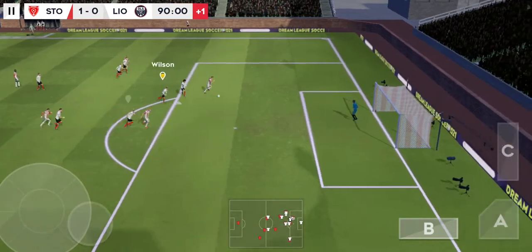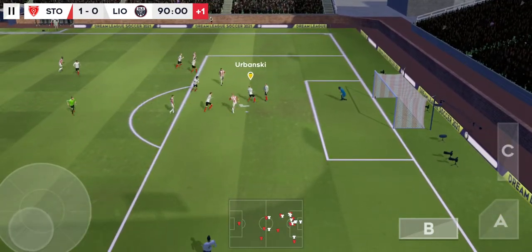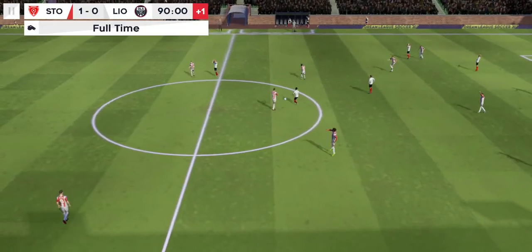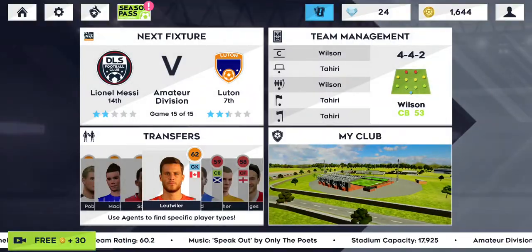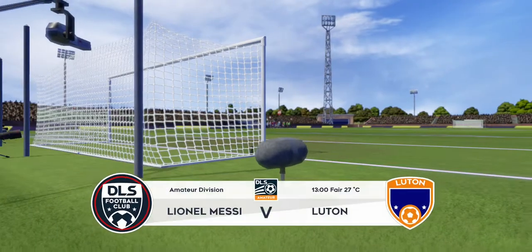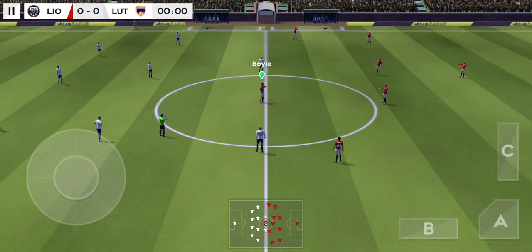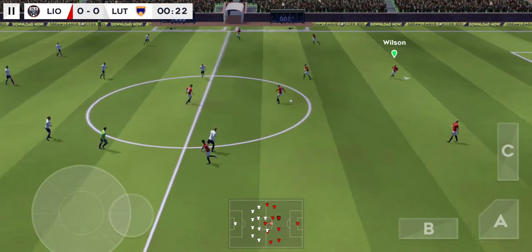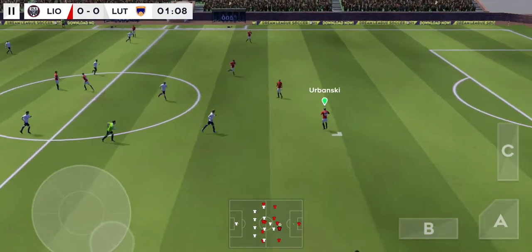Oh, it's a clear chance. He goes for goal. That's it then, all time. These teams are trying to get maximum points, but who will prevail today? So we're off. Which way will this game go?